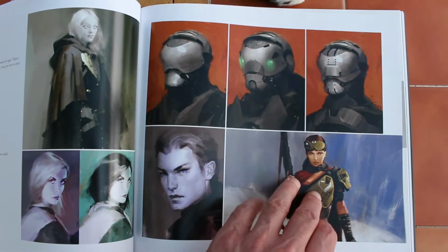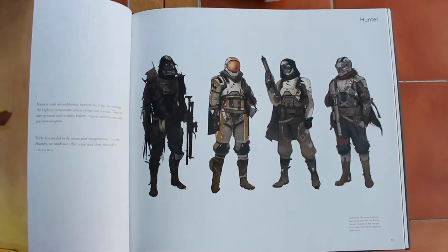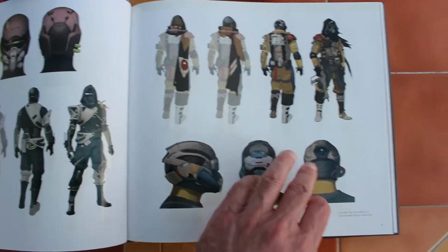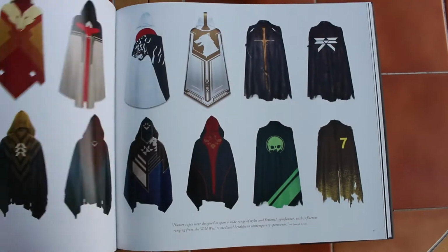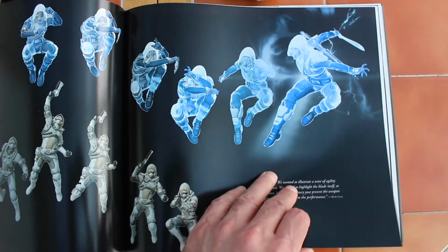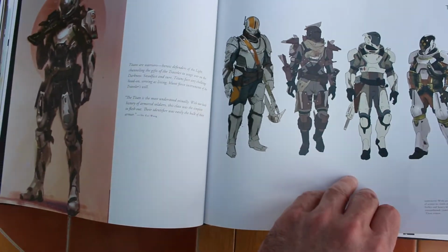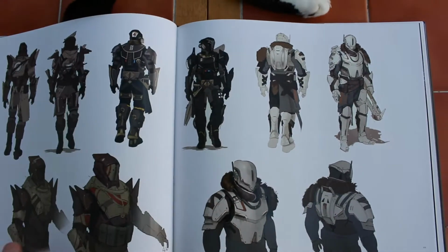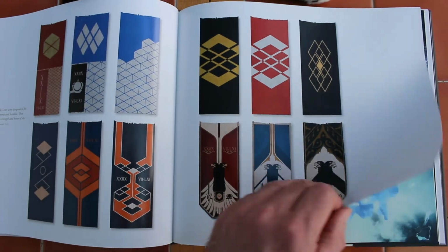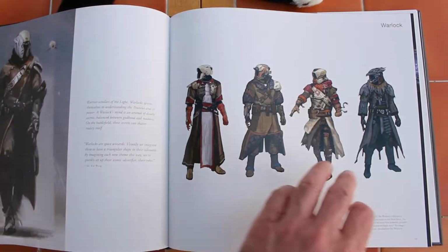And you can be a human, you can be a robot, you know, you can choose what character you want to be, what race you want to be. There's different classes, you can be a Titan or a Warlock or a Hunter. There's some capes for the Hunters there. Animations for the Supers. There's the Titan. It's sort of like a tank character. Sort of heavy armour. You've got the Warlocks that are more into sort of the magic and special abilities. And the Hunters are more agile.